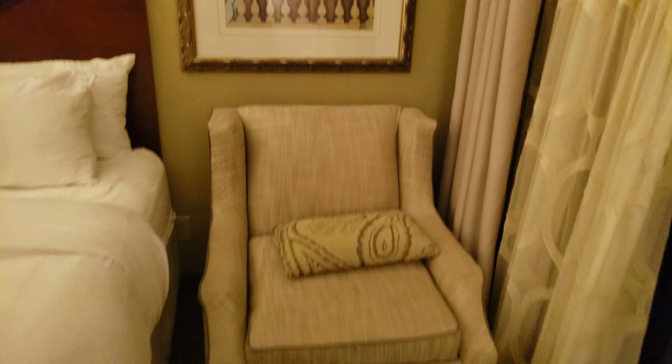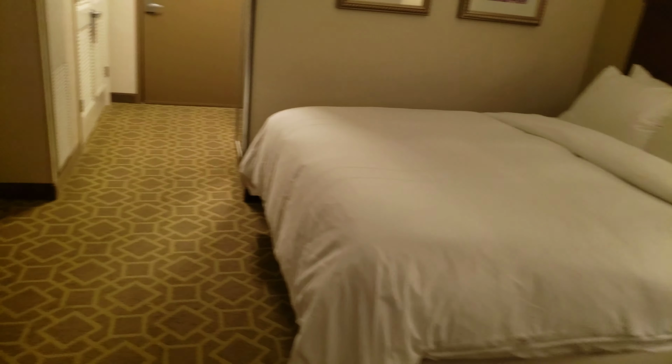There are your windows, and that's as much as you get. So you got all of this curtain space right here, and you got that much window on this side. Let's see about the other side. So yeah, they basically gyp you. Go figure. Then you got a chair. You got another picture frame right there. That's your hotel room basically.